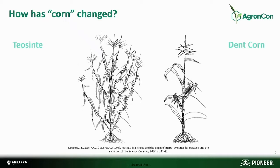But teosinte, okay? It's kind of a cool-looking plant. So it's very branched. The grain is kind of scattered throughout, so it's more grass-like, more what we think of when we think of grasses, right? Very adaptable, very plastic, which would be the word that I'm going to be using a lot today. Very plastic, so it adapts. It can fill the space that it has. It can branch more or less. So it really fits wherever it's planted. It can adapt to that.